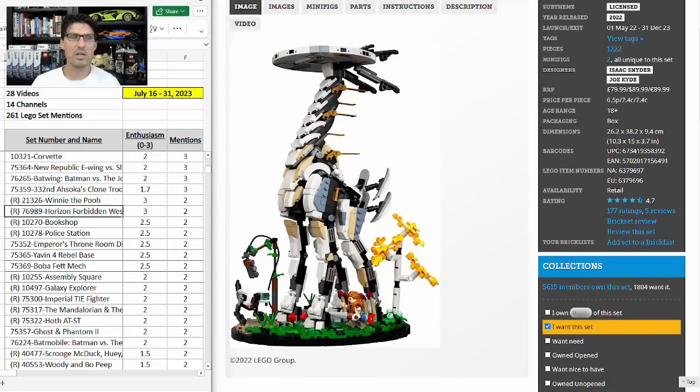Next one on the table is the Horizon Forbidden West Tallneck, also an enthusiasm score of 3. I don't have it yet, but I do plan to get some. I'm just watching discounts as it gets closer to retirement at the end of this year. But at $90 for over 1,200 pieces, it already is an excellent price point.